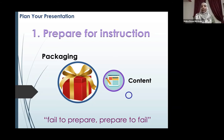Sara said, and that you always need to prepare for this specific audience. So if the audience changes, if they are not the same people that were in this class last year, then you need to prepare for this audience, okay?